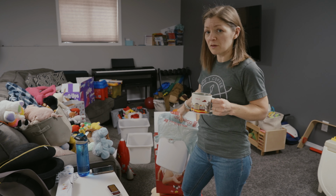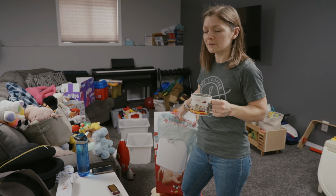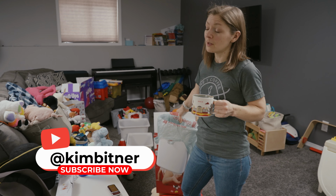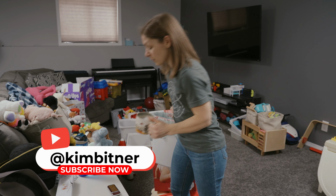So they picked out their favorite things that were non-negotiables, and those have been removed from the pile, and now it's my job to go through it all. So let's see what I can come up with.